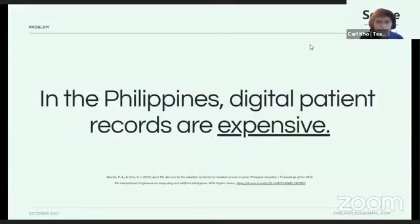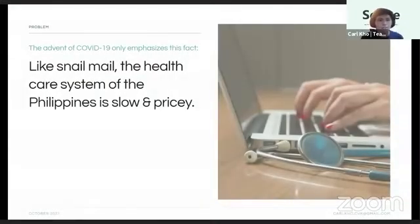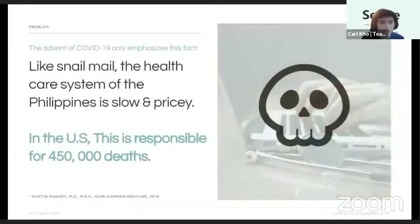Similarly, in the Philippines, digital patient records are expensive. Expensive in a sense of money, time, and unfortunately, lives. This is comparable to snail mail, where it is slow and pricey. And because of that, this is responsible for 450,000 deaths. It's the third leading cause of death, medical negligence or misinformation.